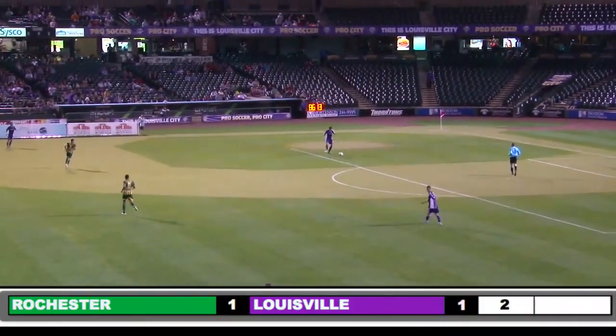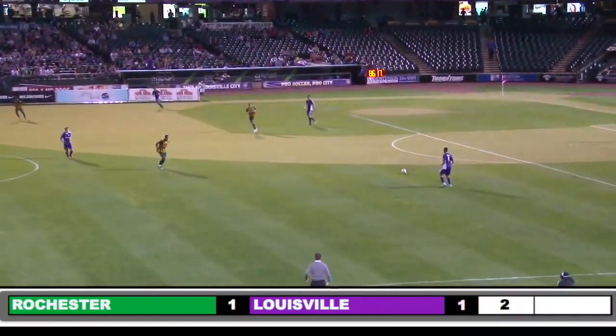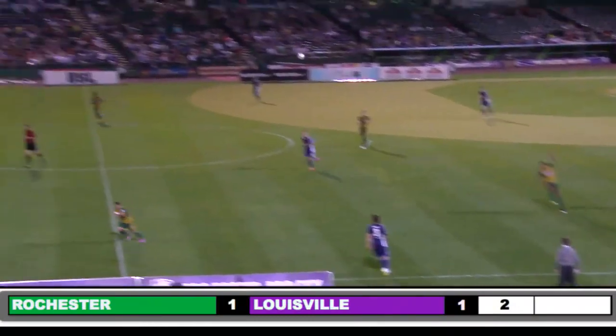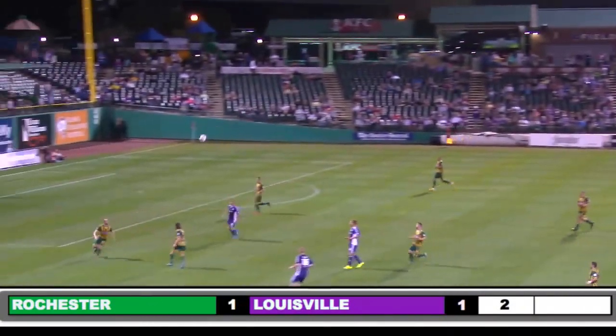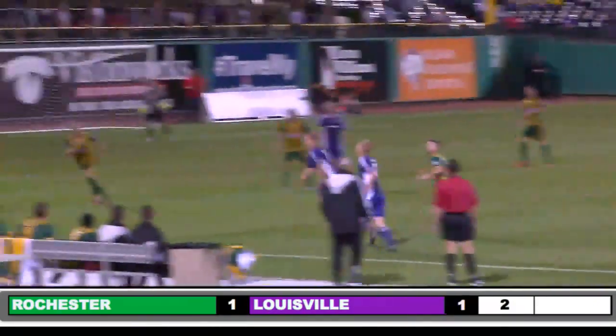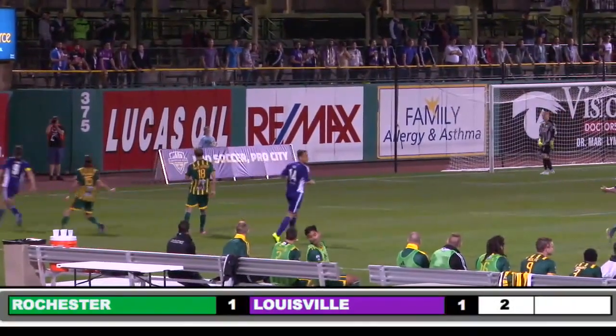As Goodwin works from the backfield with Shinoski. Murad sends it deep, and that'll go to Rochester. Looks like Illick trying to win it. There is a flag up.